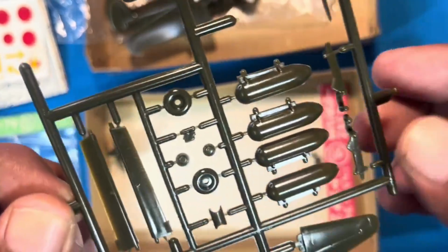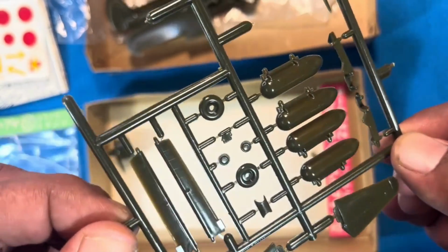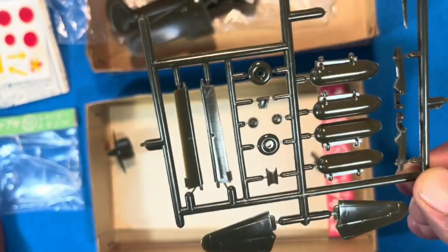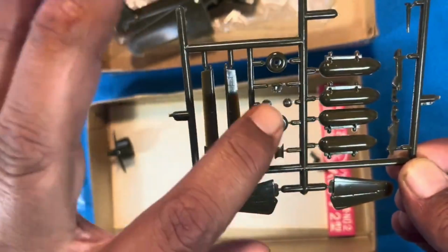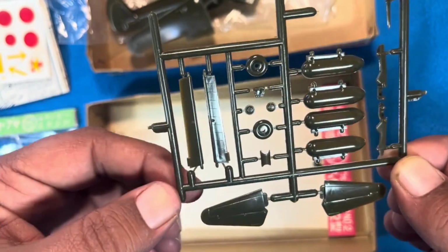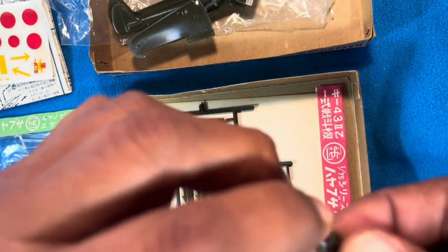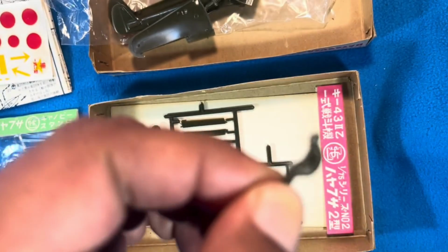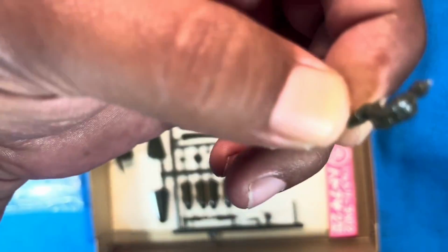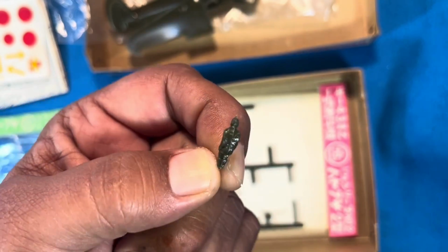And then here we have our drop tanks, which, from my recollection of the drop tanks, don't look very accurate. Here we got our tires, additional little pieces, the hubs. And then we have our pilot figure, which, yeah, he's not too bad. A little bit of flash on him. Doesn't appear to be a lot of flash on the kit itself, except on this guy here.